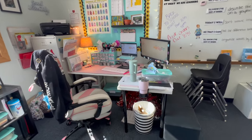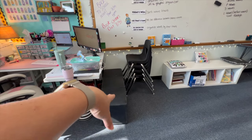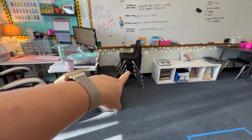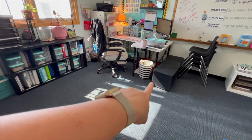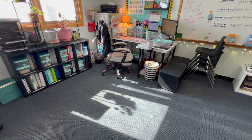And then I have another space here for students to sit. You can either sit three of them or one could lay on it. These chairs are reserved for when my small group table comes in. It will go about right here. It's probably gonna stick out quite a bit. So we'll sort that out when it gets here, but that is where it's gonna go.